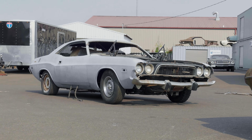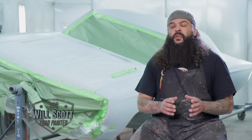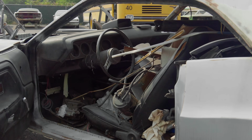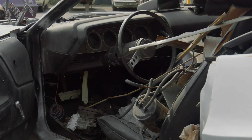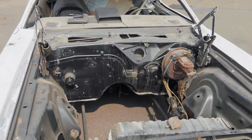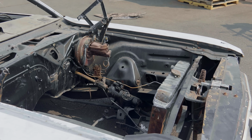So in the case of our 73 Challenger, this car shows up and it's supposed to be ready for body and paint. We get the car, it is completely packed full of parts, which is cool if they're usable parts. Most of them weren't usable at all. But not only that, this car was supposed to be ready for the body work to be done and go right to paint. Clearly not the case at all.